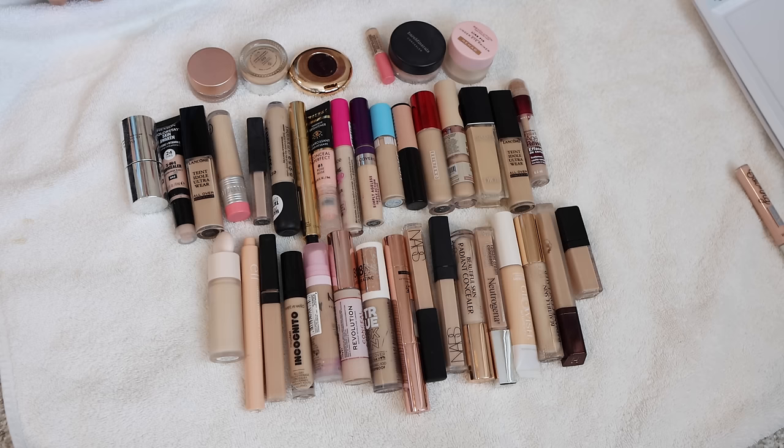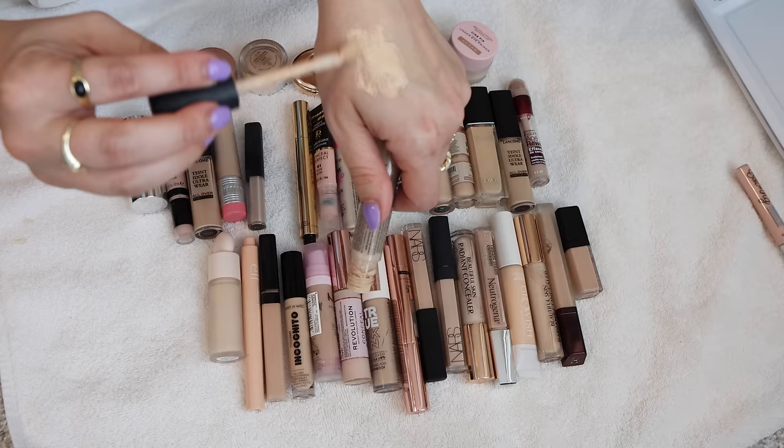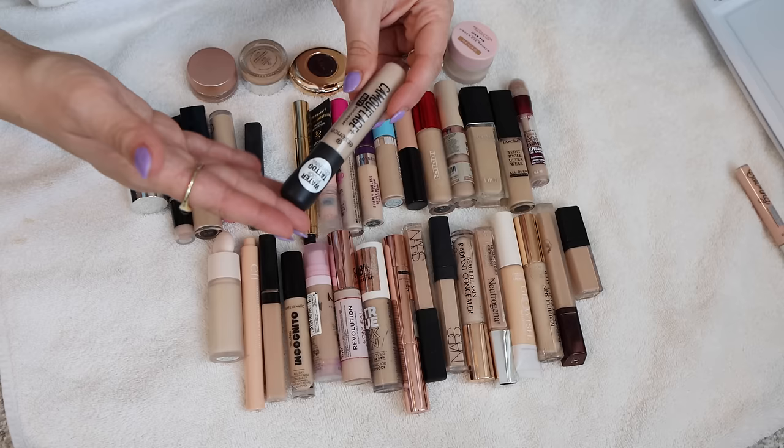I did not like this one, the Essence Camouflage Matte Concealer. It just made my under eyes look, yeah, and you can even see, it just kind of looks like a gross consistency. And the thing that's crazy is, look how gross that looks. This is not that old, and I've only used it probably five times. So it's weird that it looks like that. But anyway, that one can go for sure.